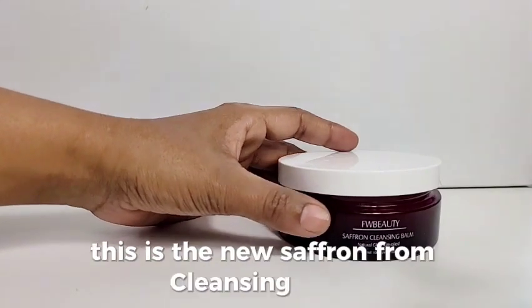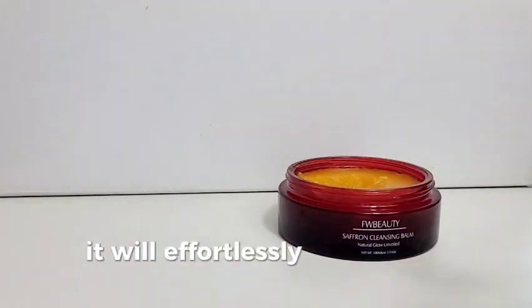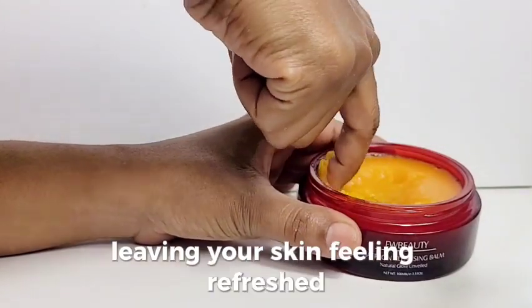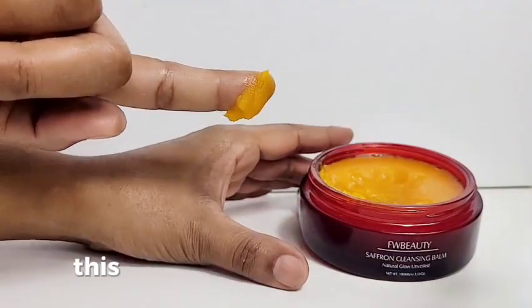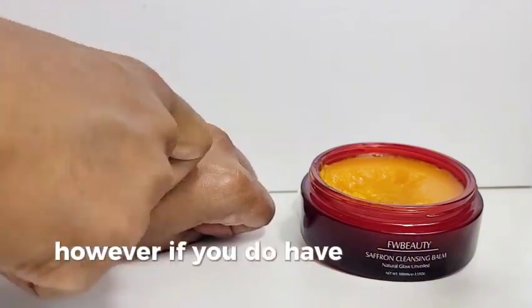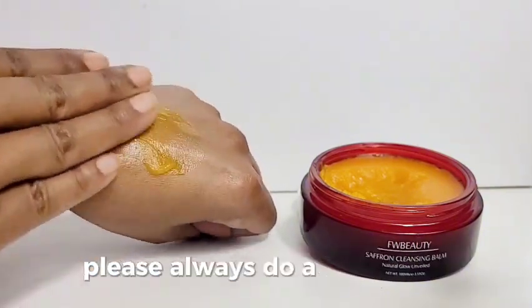This is the new Saffron Cleansing Balm. It will effortlessly melt away impurities, makeup and sunscreen, leaving your skin feeling refreshed, revitalized and radiant. This has brightening properties. It is suitable for all skin types. However, if you do have a high level of sensitivity, please always do a patch test.